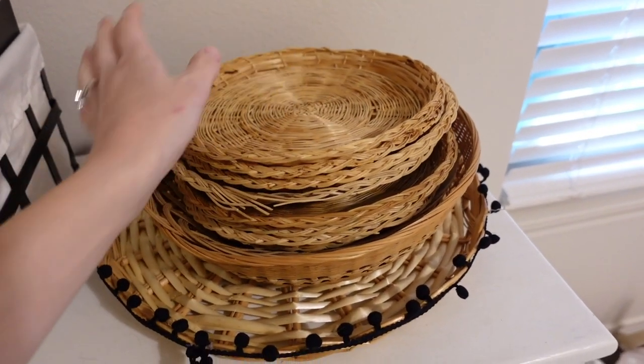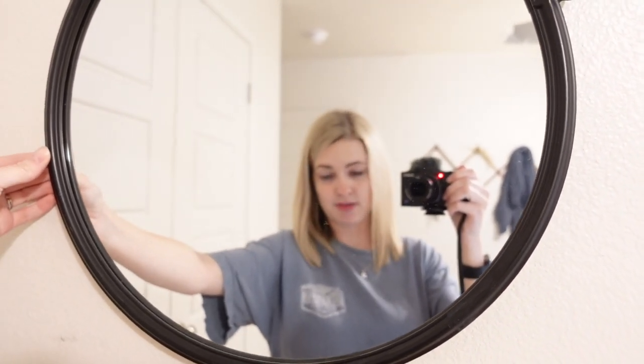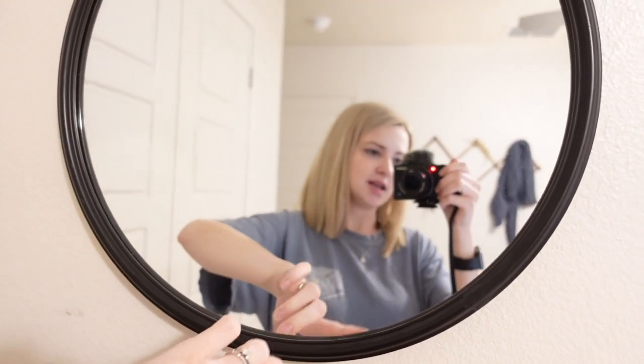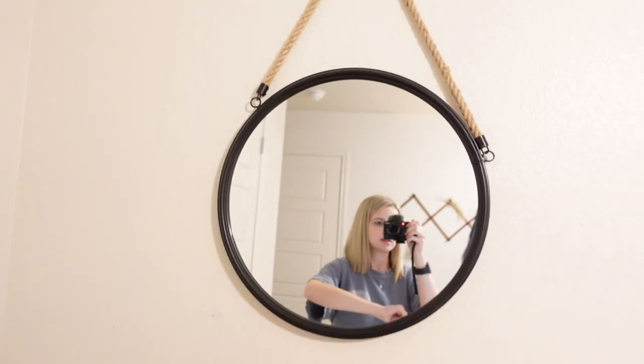I have baskets ready for a basket wall that I'm going to do over in that corner when I get the crib in here. This mirror was in Riker's room. I thought it was very gender neutral since we don't know the gender of the baby. I put this in here, so that'll be really cute in here, it just opens up the space.